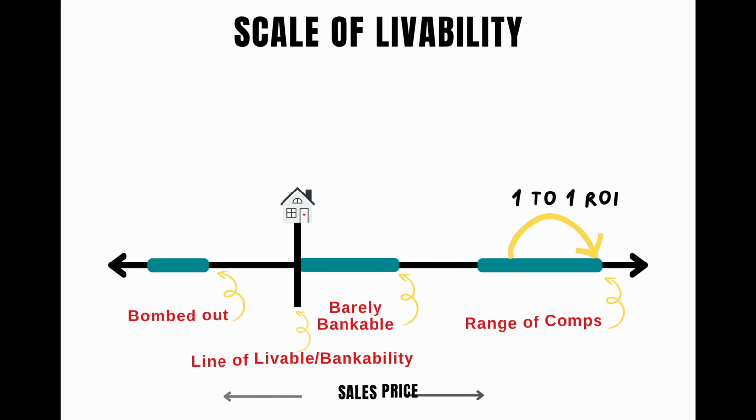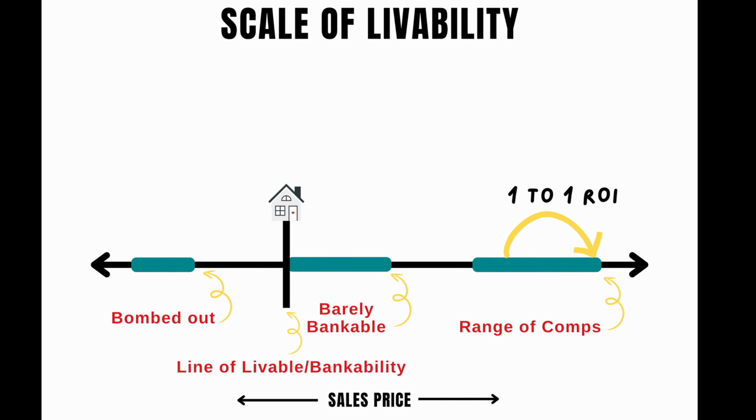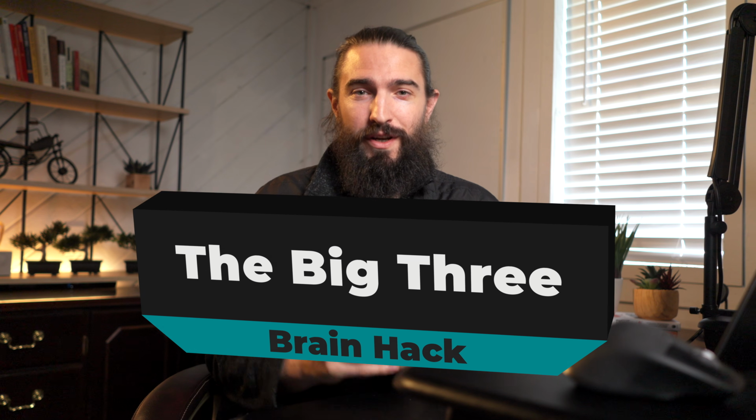But where you really get in trouble is when you have a house that's in the range of comps and then you try to take it further along that line. And this is where your psychological hacks come into play. See, you can move the house up through the range of comps, but you don't have to spend 1-to-1 money to do it. You can actually get a much better return than that. And that's where our big 3 comes into play.